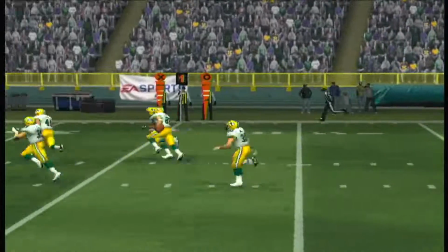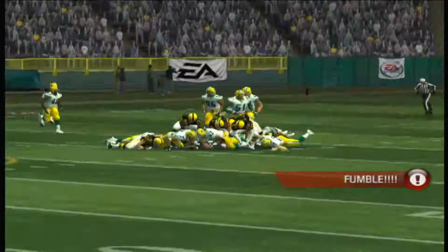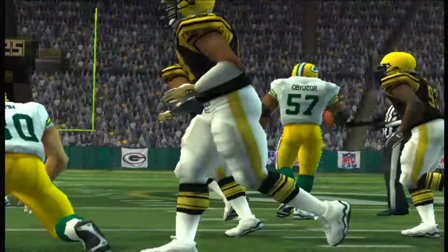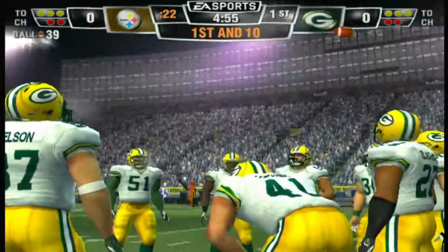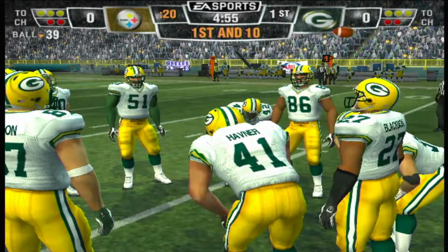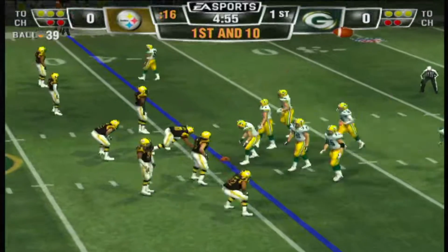Nelson fields it at the 13. He puts it on the ground. The Packers recover the loose ball. It's first and 10 at the 39-yard line. First and 10.